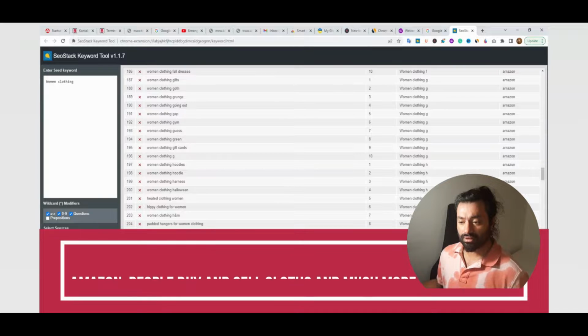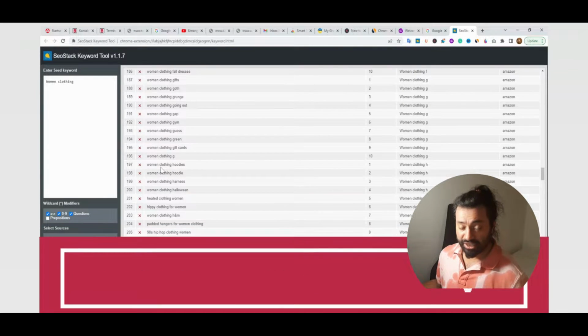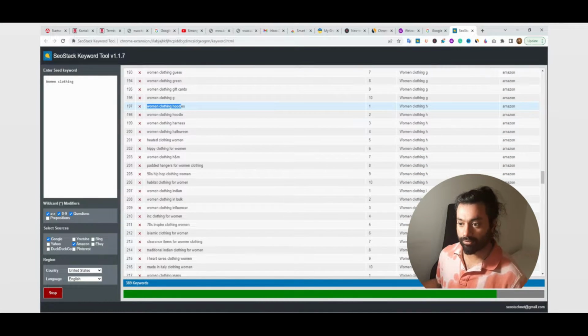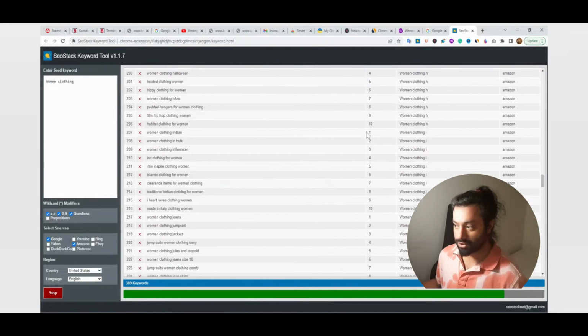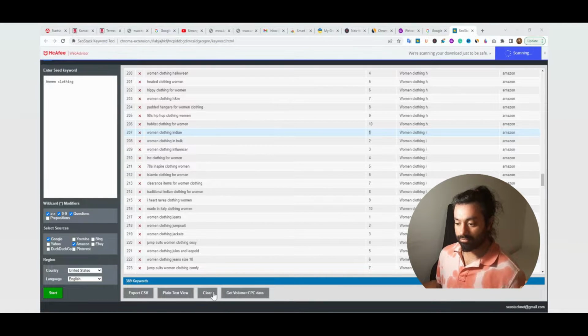So Amazon is a marketplace where people sell clothes. It's the hub of clothing. And here you will find some really niche keywords such as women clothing hoodies, women clothing for Halloween, and you have ranks. The other good part about this tool is that it's free. You can export this data into CSV. You can get the volume and CPC data.